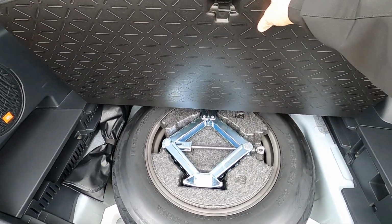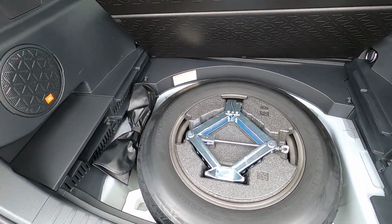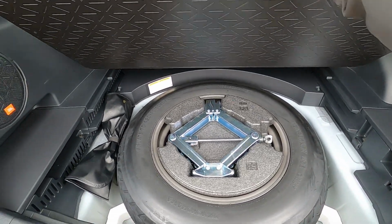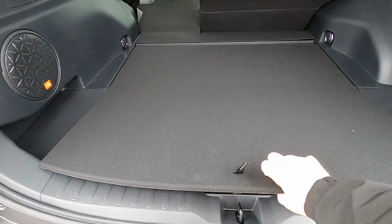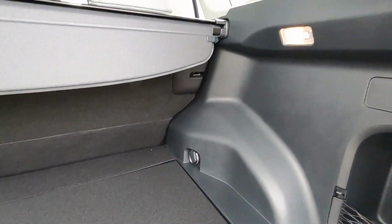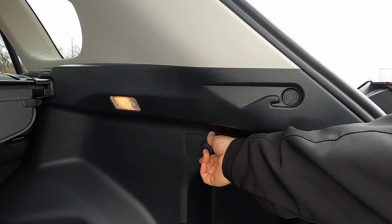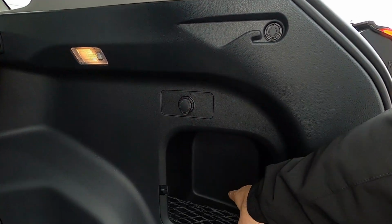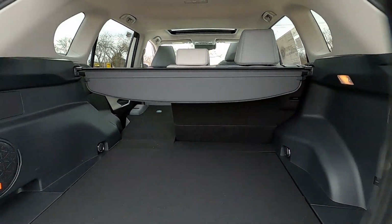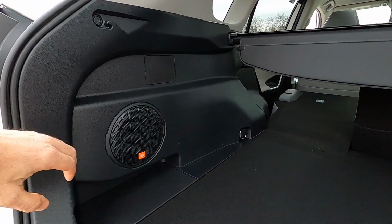So you've got a spare tire right here with your tool kit, but then that cargo cover can extend and be stashed under here in the event that you're not going to use it. Tie down hooks in the corners, cargo light, power port, storage compartment. And then this one does have the JBL audio system, so you get a subwoofer back here in the back.